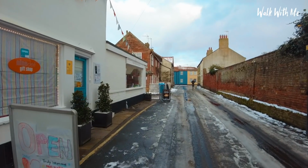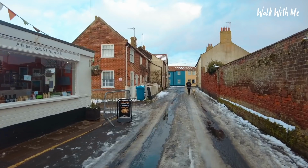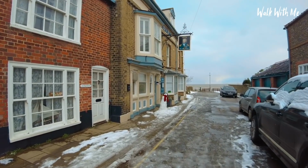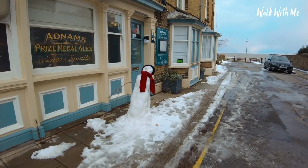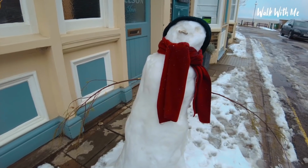I really could do with a coffee. There's a little place here that looks like it is open. And one thing Southwold is famous for, and that is how many pubs it has. Look at this snowman. Brilliant.